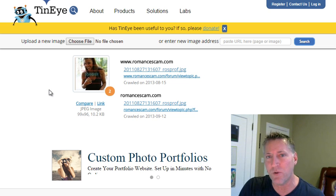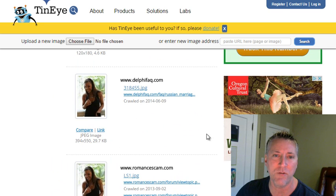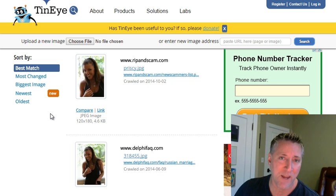So you can also use this technique to go back through your current friends and the people that you see there's no activity or there's nothing happening on their Facebook profile. You can go back through and very quickly verify. Now, not everybody's going to come up with information like this when you use this tool, but the obvious scammers, you're going to be able to tell right away.